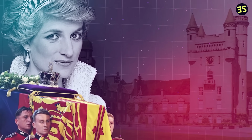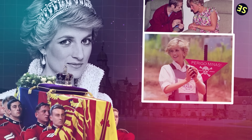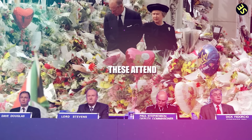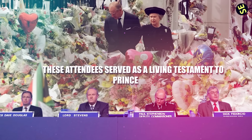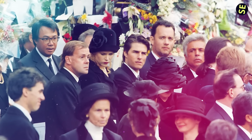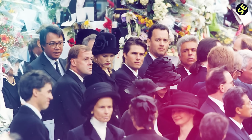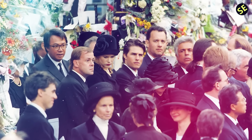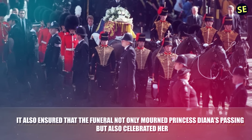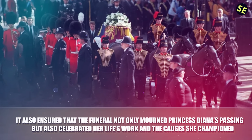Charities dealing with issues close to Princess Diana's heart, such as AIDS awareness, landmine removal, and children's welfare were represented. These attendees served as a living testament to Princess Diana's impact on various humanitarian fronts. Their presence among world leaders and celebrities highlighted the diverse nature of Princess Diana's influence and the wide-ranging impact of her work. It also ensured that the funeral not only mourned Princess Diana's passing, but also celebrated her life's work and the causes she championed.